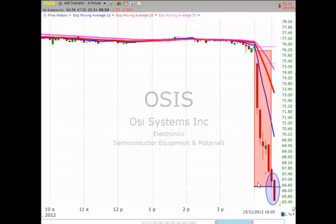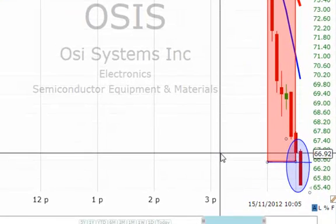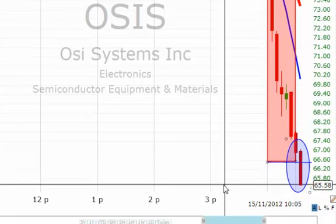So, the first thing about this trade is we drew in the opening range, all the first 6 bars of the day. The opening range of 30 minutes finishes at 10 o'clock. The next bar, straight away the stock kept on selling off. The next bar is quite a long candle, if you notice. The candle starts at 66.92 and drops off to 65.58.